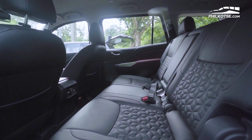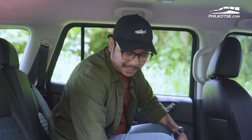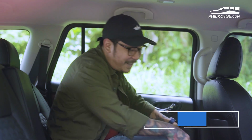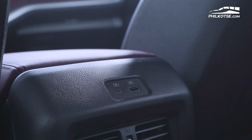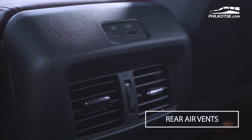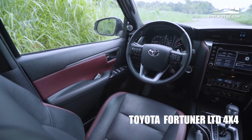The design is actually intricate and it's a good looking seat. Hindi naman masakit sa puwet yung design. Now, you also have USB ports. Incidentally, dalawa na siya. One is the usual USB and then the other one is a USB-C. Then you also have your rear air vents here and sa bubong. Kamukha nung nasa Fortuner, almost same lang yung amenities niya.